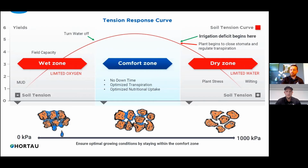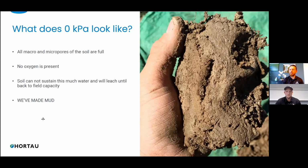And to explain this scale, what does 0 kPa look like? Well, it's absolute saturation, and we've created mud. We've completely saturated that soil profile, and we've removed all of the oxygen within that soil. So it's an anaerobic situation and is exactly where we do not want to be.